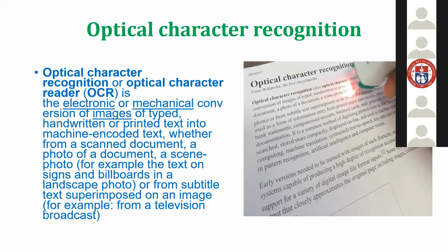This is the electronic or mechanical conversion of images, where typically we can identify the exact signature of the check and passport. This is optical character identification. Based on that character scanning itself, we can identify that it is an invoice, what the invoice is saying, whether it is original or not, and banking statements and receipts. Everything can be identified easily.